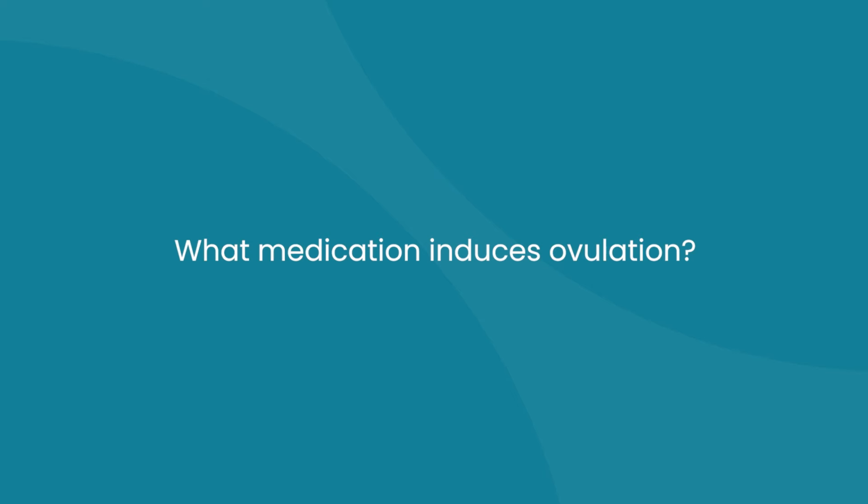And then when the time is right, when the ultrasounds look good, we have one last medication to kind of push everything over the edge and induce an ovulation right before an egg retrieval. There are a list of medications that we use for what we call a trigger. Ovulation triggers can be in the form of something called Lupron, also in the form of HCG.